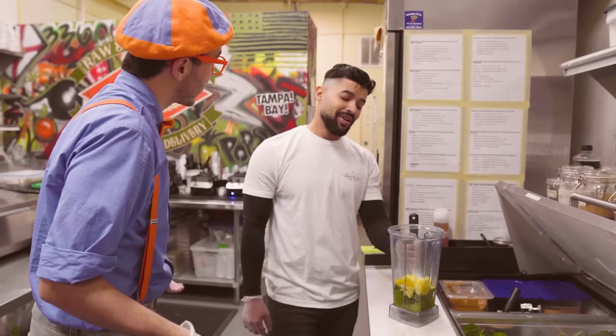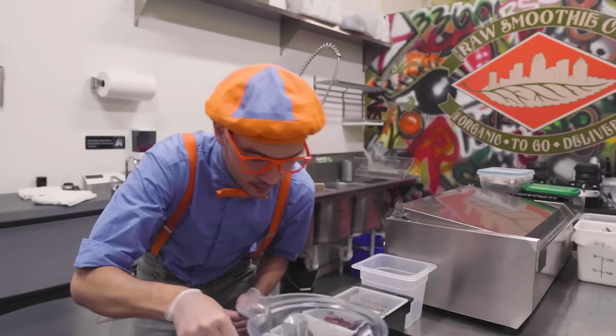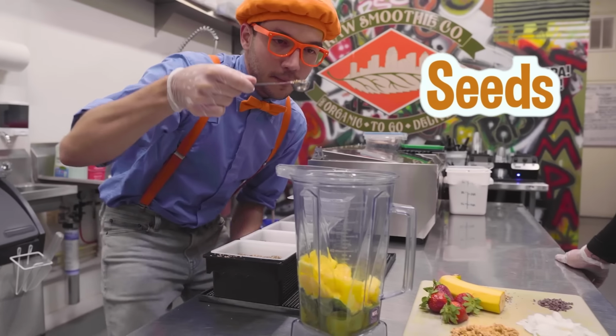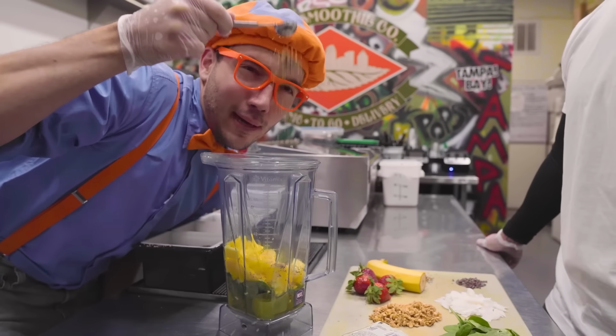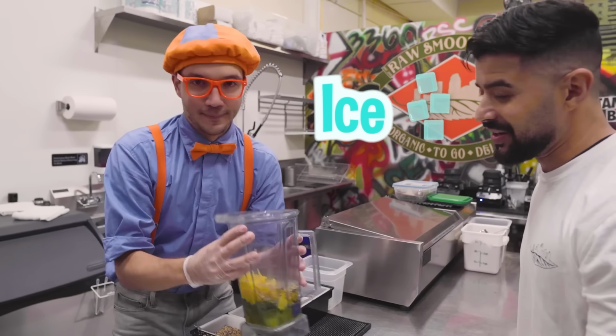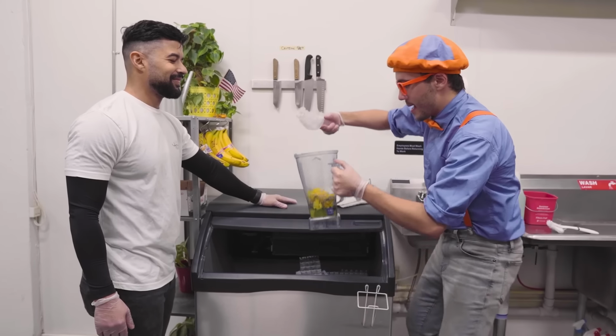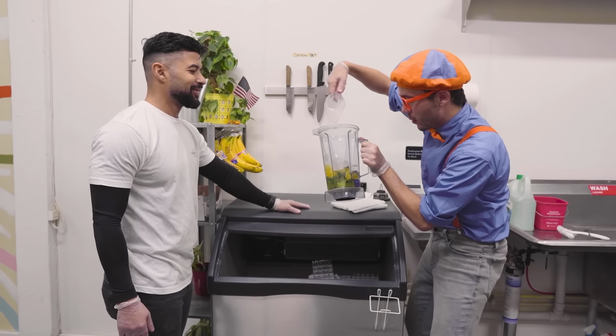Yeah. Let's put some seeds and then ice in. So just put some seeds in there? Yeah, why don't you throw some seeds in there, Blippi? Okay, rain the seeds. Okay, let's go on to the next step. All right, Blippi, let's put some ice in there. Okay, here we go. Here we go. And into the blender.